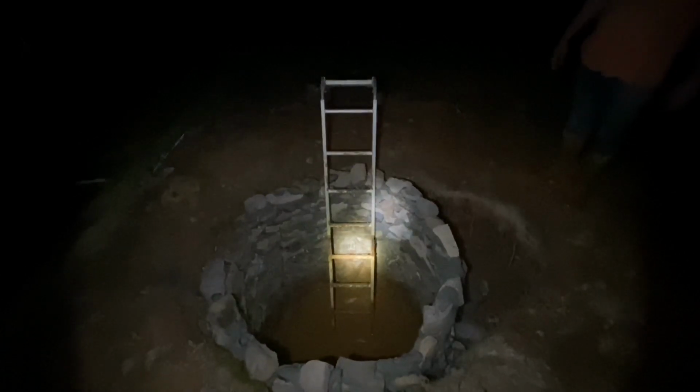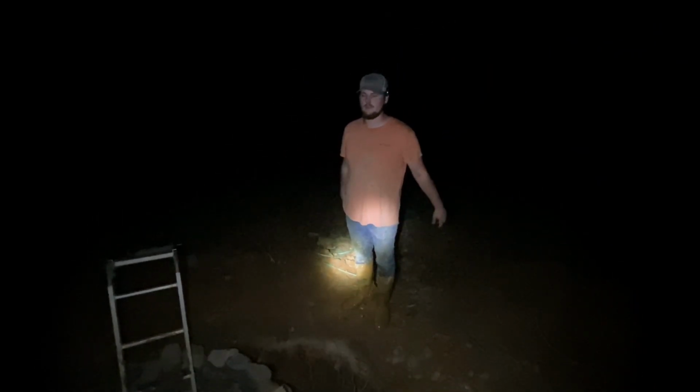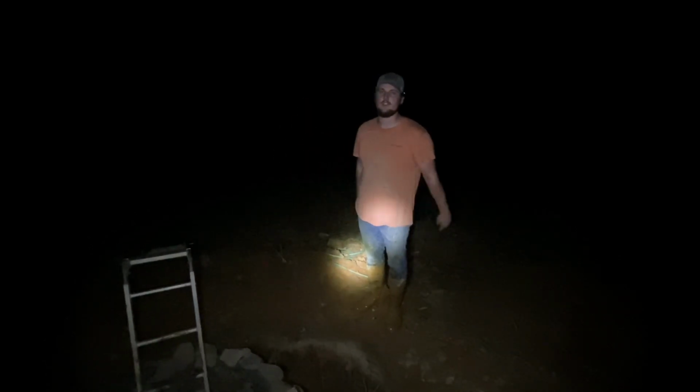Yes, sir. We definitely are going to go up a few more inches. Right now, we just ran out of mortar and rock, so yeah, we're going to get that up a few inches, just where it's up out of the ground, maybe even a few feet, you know.